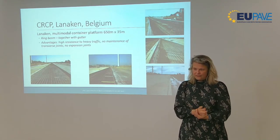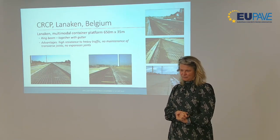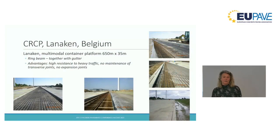To end, some CRCP. It's one of the cases in Lanaken in Belgium, where you have a container platform, a very long one, 650 meters long. So they thought, okay, it makes sense to make a CRCP with anchor locks at the beginning and at the end. And at the side, they placed a ring beam, which I think is a good thing for CRCP, with slabs. It's not always keeping them together. It needs a lot of forces. But in this case, it's a good solution.